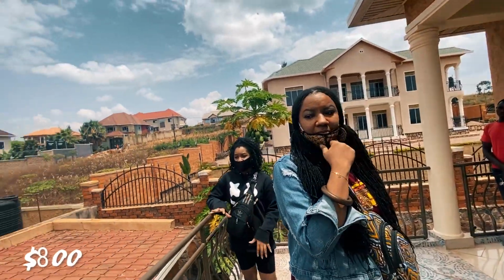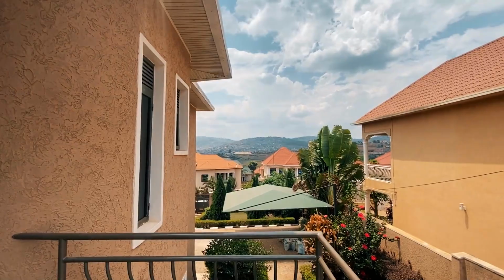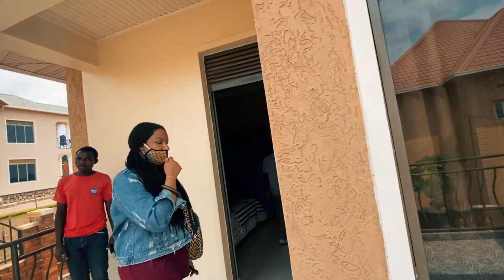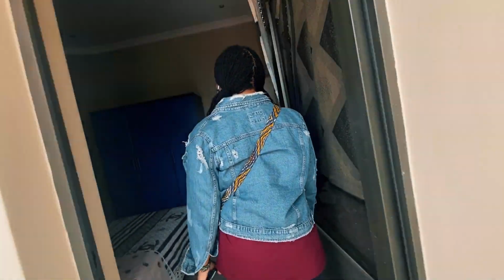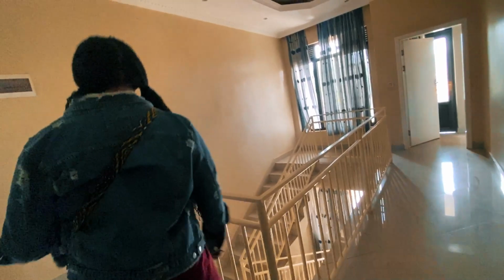How much is this house? Across... 800. It's cheaper than the other one. They should have kept it. I mean, these two bedrooms, they should have shared this one.